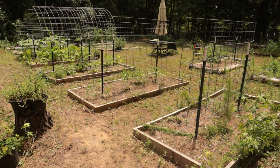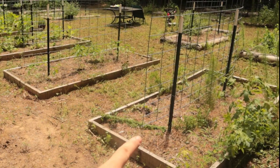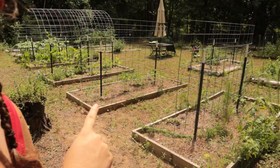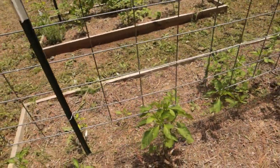So real quick, going from this side across, this bed had peppers that I tried to direct seed to see if that would work out for us this year. Not a single one of them came up. This bed also had peppers that I direct seeded. None of them came up, but I did have volunteer peppers from last year. Hopefully those will produce peppers. Right now they're not doing anything.